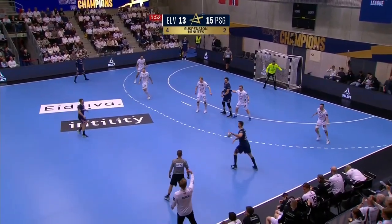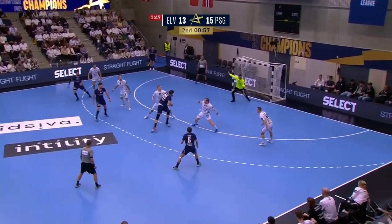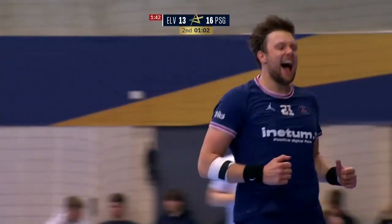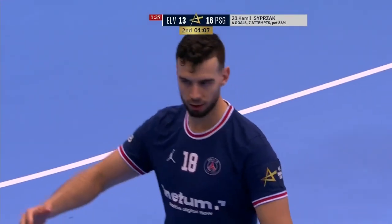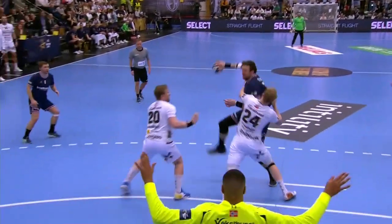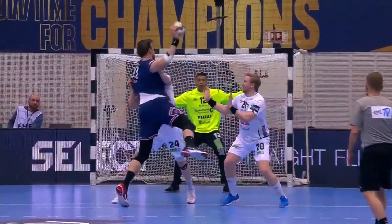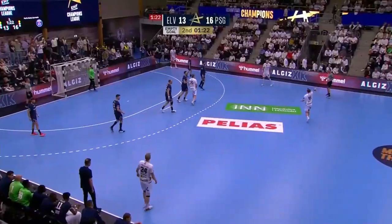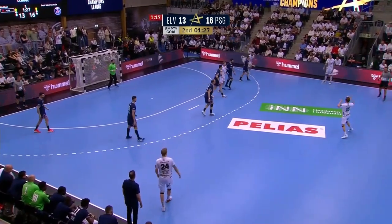Steins back up in the center of the attack. Empty switch brings Remili into the center. Karabatic waiting, but ball into Kamil Syprzak, who delivers goal number 6 for him today. Delighted with himself for that, and every right to be. The big Pole, really difficult to stop once he gets his hands on the ball. And you can see a bit of a mismatch in the center of that defense. They had him in terms of being in front of or between him and the goal, but they couldn't stop him. Syprzak with goal number 6.